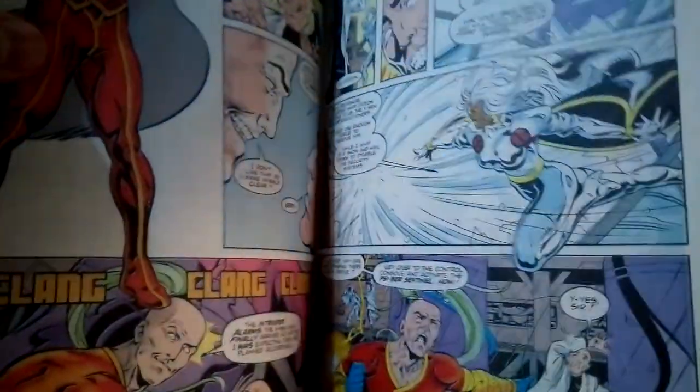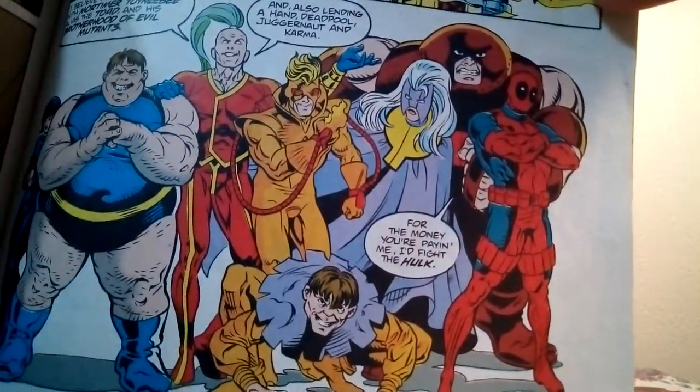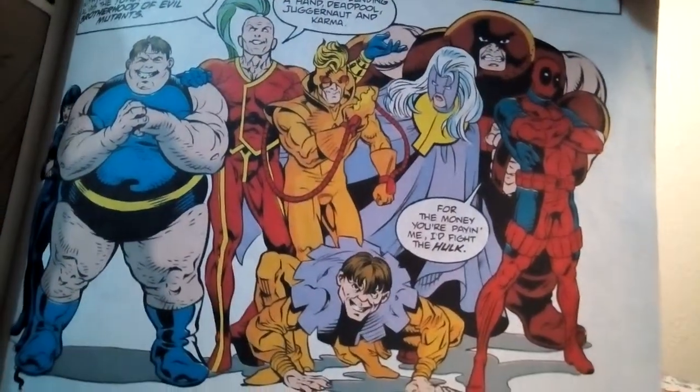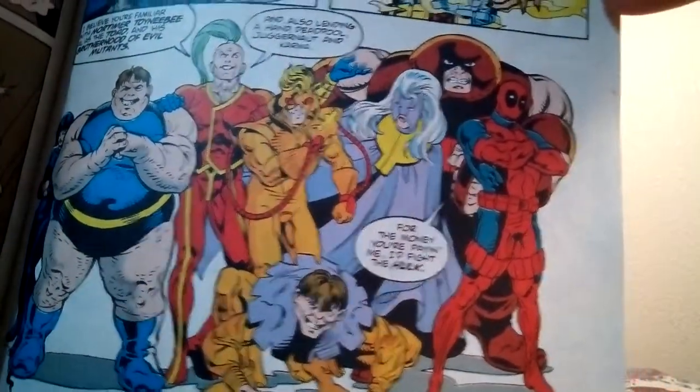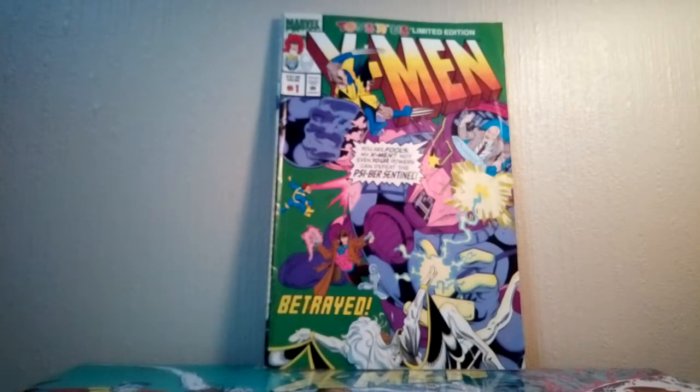So it's the real Deadpool. And as he says right there, for the money you're paying me, I'd fight the Hulk. And you see him with all his little bad companions. So I just wanted to show this and have you all see. From what I can tell, it's the first appearance of Deadpool in an X-Men title comic.